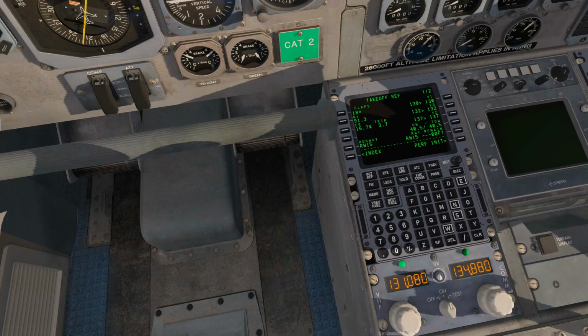Anyway, that's the CDU setup and the brief complete. We'll continue on with our cockpit setup, and I'll come back to you again once we're more or less ready for the push and start.